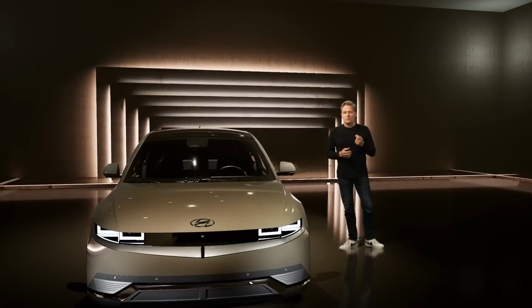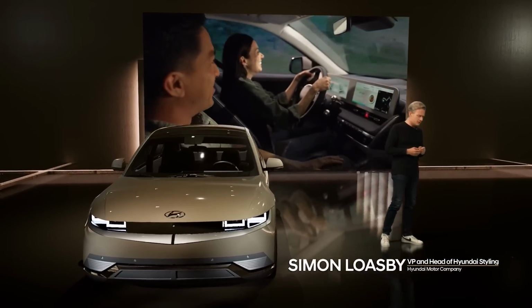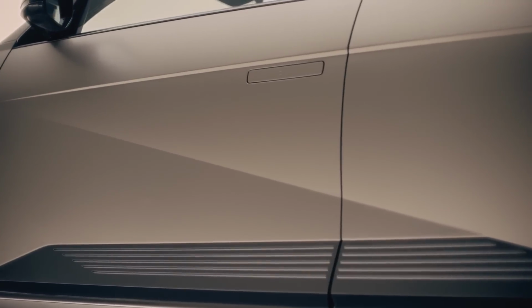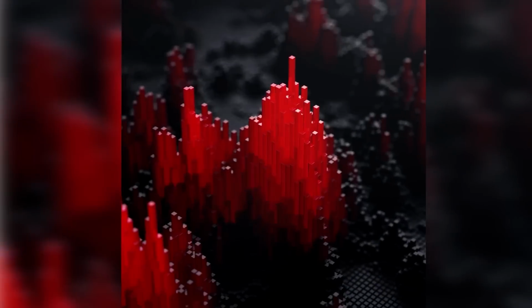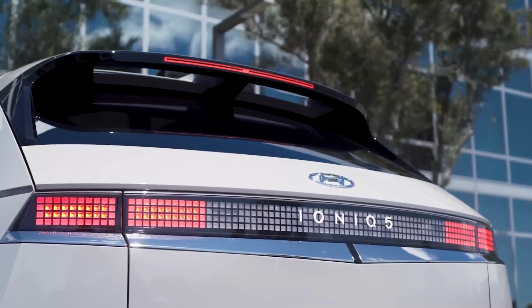Our design mission with Ioniq 5 was to create a new mobility experience for the next generation. Dynamic parametric surfaces define the exterior. Their clean, sharp lines give Ioniq 5 an angular, almost geometric look. The parametric pixel is the Ioniq 5's iconic design detail.